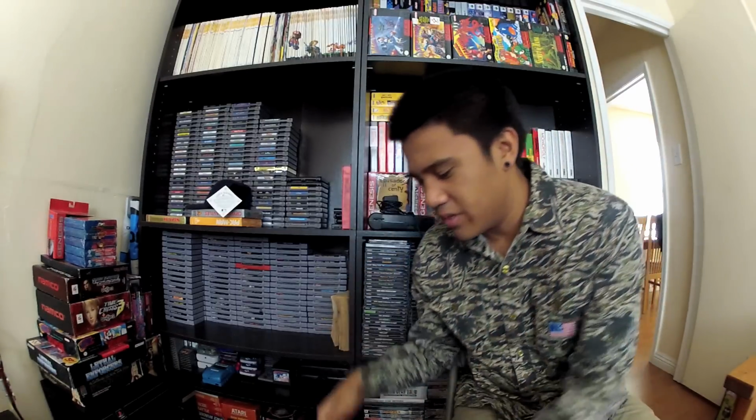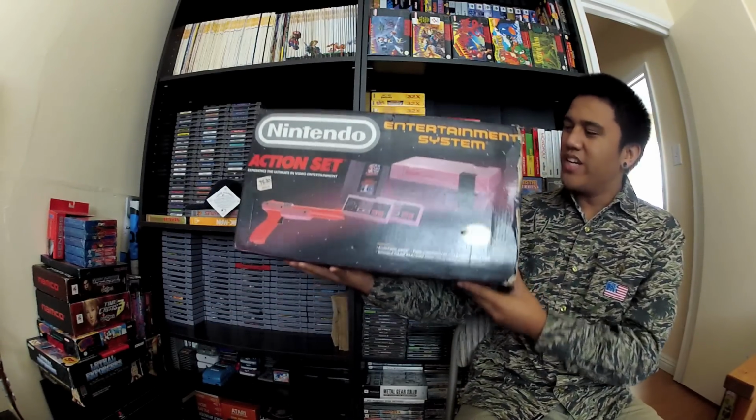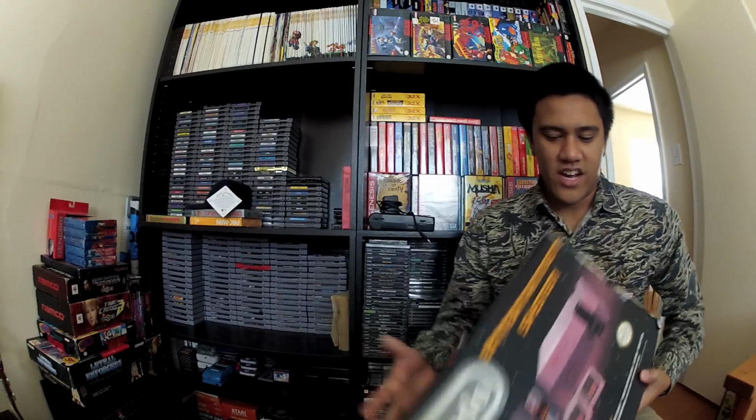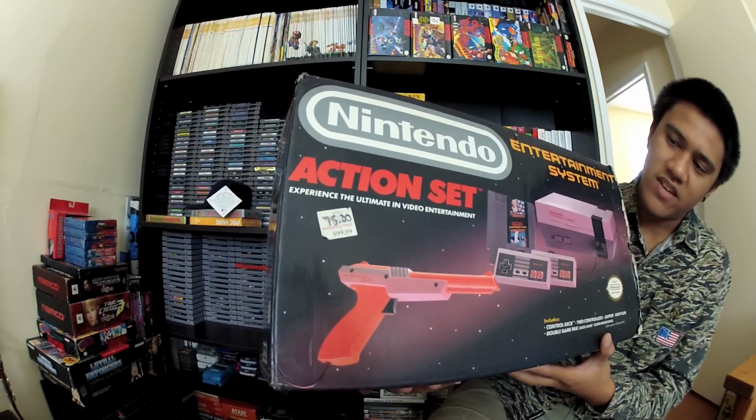Then the next day, which was Tuesday, I picked up another Craigslist deal. It was listed as a garage sale, but in the listing it said original NES in box with original box and DS lot. I texted the person Monday night, and they told me to meet them on Tuesday. So for a total of $50, the NES was $25, and we got ourselves a NES Action Set. Now the box looks beat up, and it still has the original price tag of, should have been $99, but they clearanced it out to $75 at Babbage's.